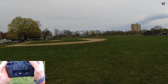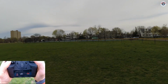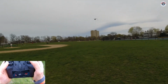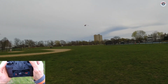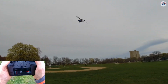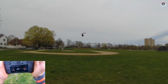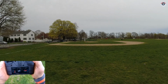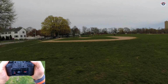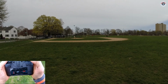So learn your orientation, learn your hover on a simpler 4-channel helicopter before getting into something this quick. Or just fly something like this indoors. Don't go outdoors when there is especially wind. Like today is windy, you can see from the way I let go, and then it's just drifting away towards east. So that's the wind, although we are kind of protected in this area in the corner of the park.